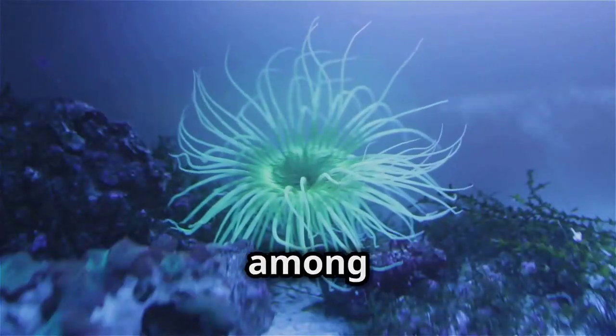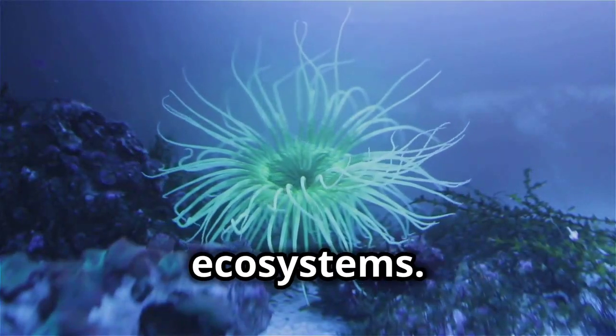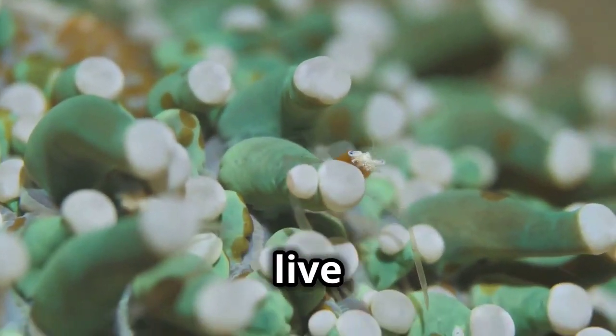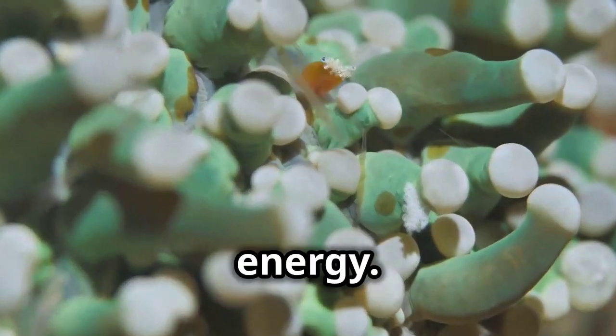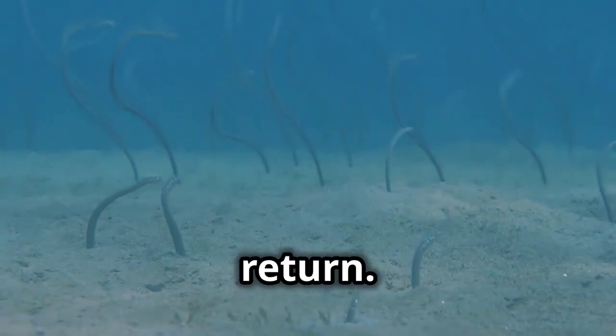Giant tube worms are among the most iconic inhabitants of hydrothermal vent ecosystems. They have a symbiotic relationship with chemosynthetic bacteria, which live inside their bodies and convert the chemicals from the vents into energy. The worms provide the bacteria with a safe habitat and nutrients in return.